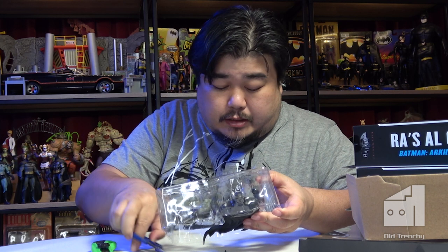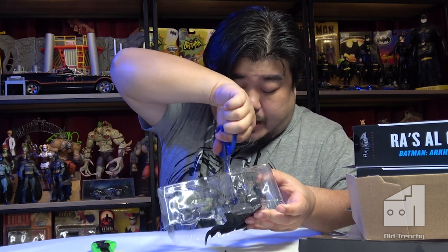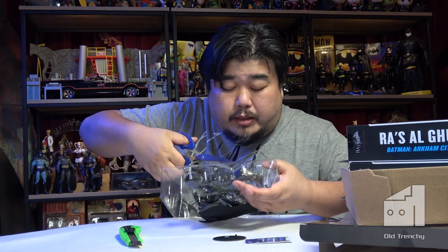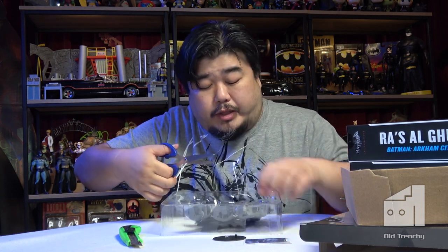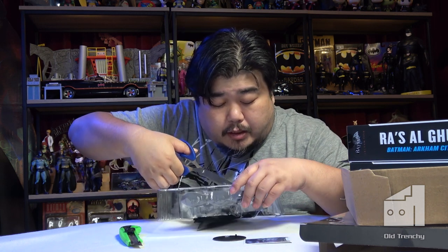So when it's a set of figures from a property, from a particular story, like Arkham City, they're going to take the opportunity to include a builder figure. With the Suicide Squad, it was King Shark.